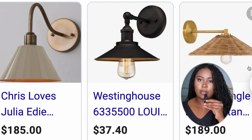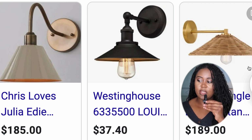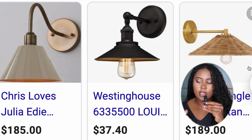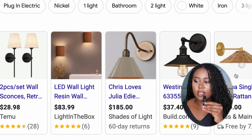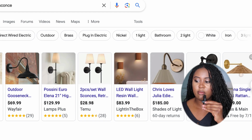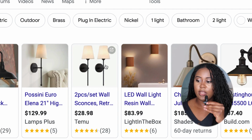Plus, I don't like to mix too much of the same texture in one space. So we have those wood slatted walls, and I think that this rattan light could get lost in that. So let's find something that would pop more against the wood. These are pretty basic. There's nothing too special about them. I'm going to keep them in mind as a last resort. I like this one.